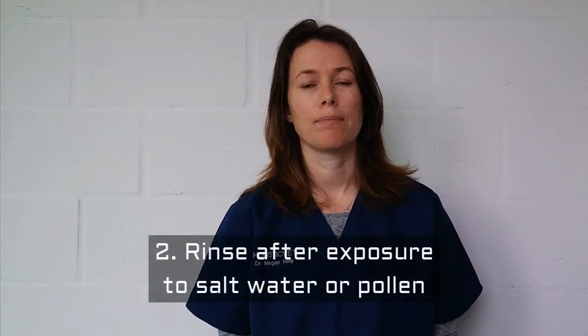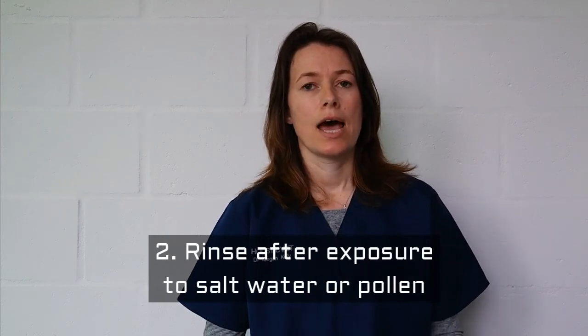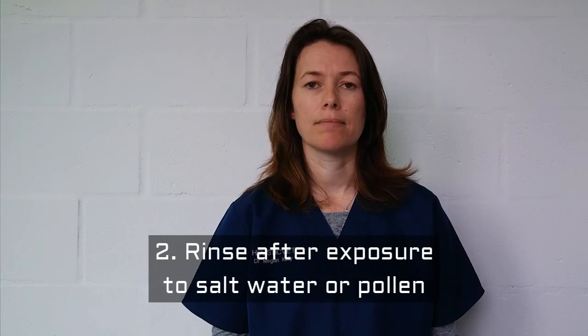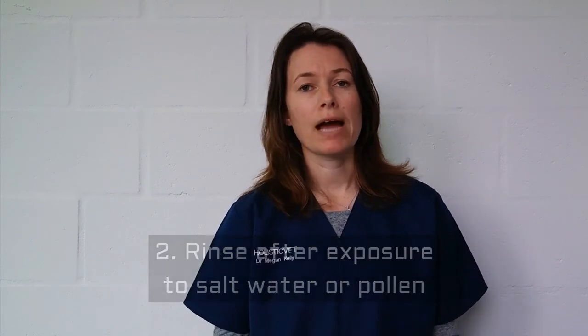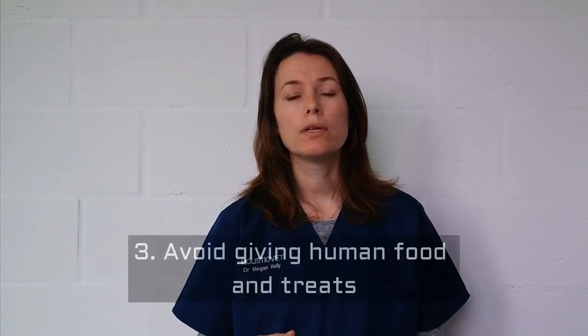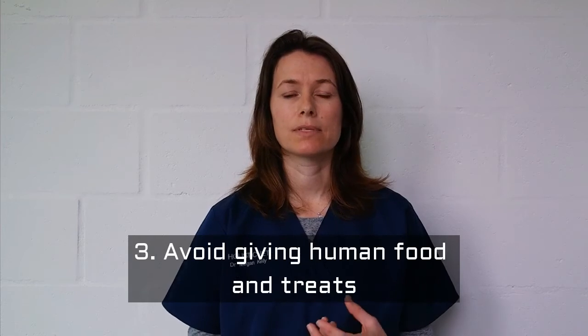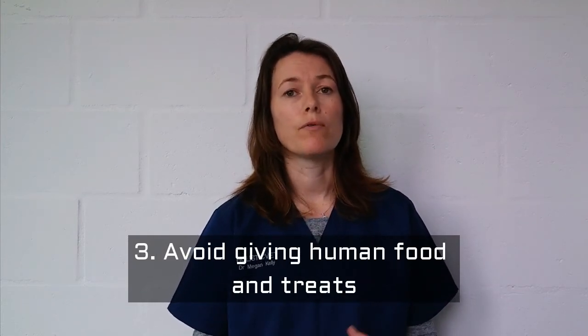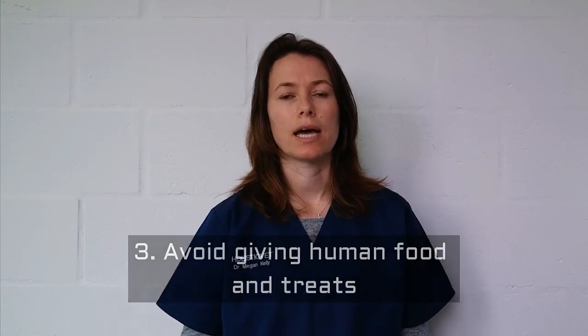The second thing is, if you take your dog for a walk where there's a lot of grass, where they potentially can collect pollens on their fur and coat, and if you take your pet to the beach and get sand and salt water on, when you come back from your walk, I recommend that you rinse your pet with fresh water. So the third thing is human treats and foods can sometimes contain substances that can cause allergies in pets. So avoid giving them little biscuits and treats that they might potentially be allergic to.